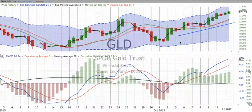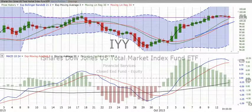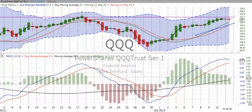Now you say, for those of you who are brand new, what is a virtual trade? You can go to any of the online brokerage firms and sign in and get yourself a virtual trading account. You can become a virtual millionaire in 10 minutes, 5 minutes. And then you have the ability to start buying and selling virtually things like exchange traded funds like GLD, like SPY, which represents the S&P 500, like IYY, which represents the total market, like QQQ, which represents the NASDAQ 100.